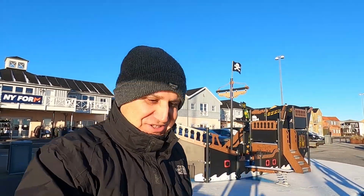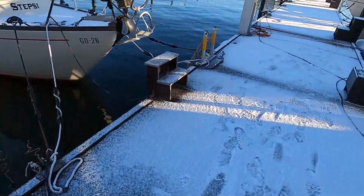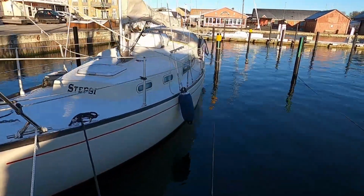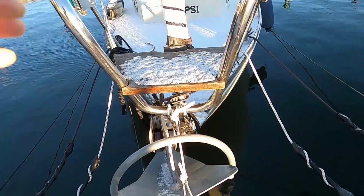Today is the 2nd of January 2025. My first sail, and we got snow. And here is Depsy with a bit of snow on the roof. Let's get it ready for a little sail.